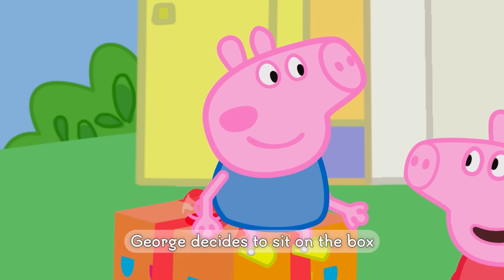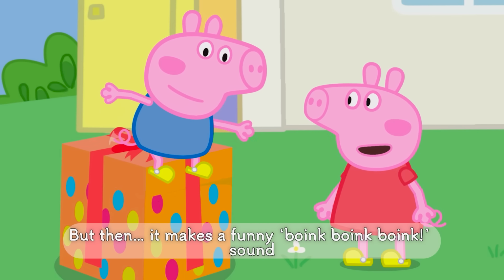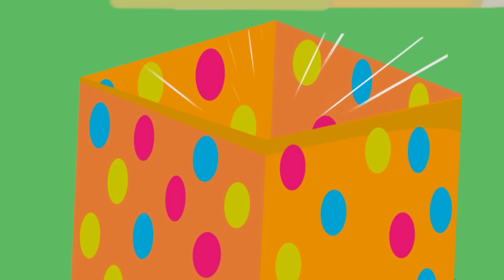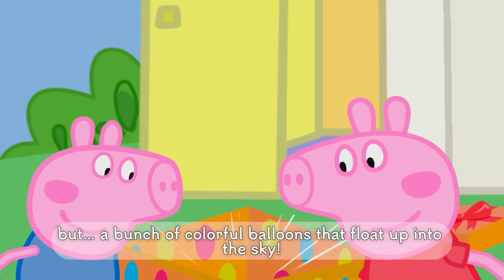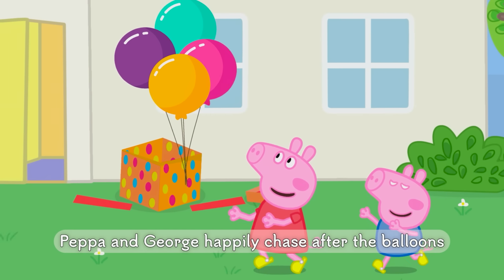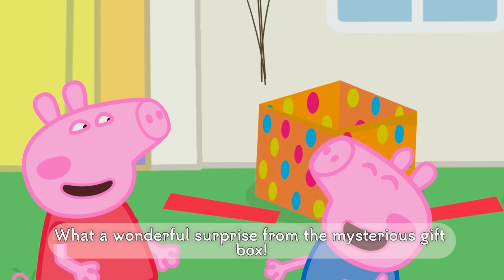George decides to sit on the box, but then it makes a funny boink boink boink sound, and they both burst out laughing. Suddenly, the ribbon comes loose, the lid pops open, and inside, not toys, not sweets, but a bunch of colorful balloons that float up into the sky. Peppa and George happily chase after the balloons, giggling all around the garden. What a wonderful surprise from the mysterious gift box.